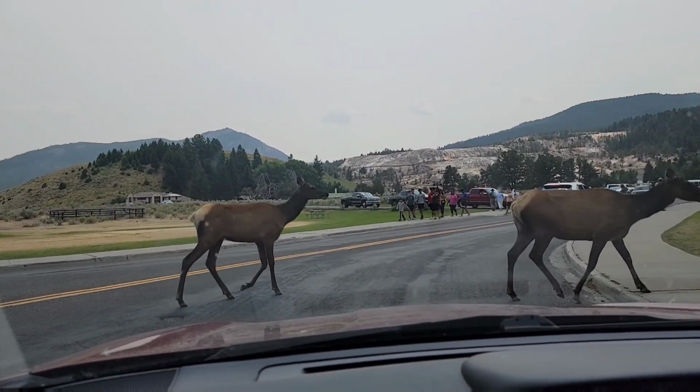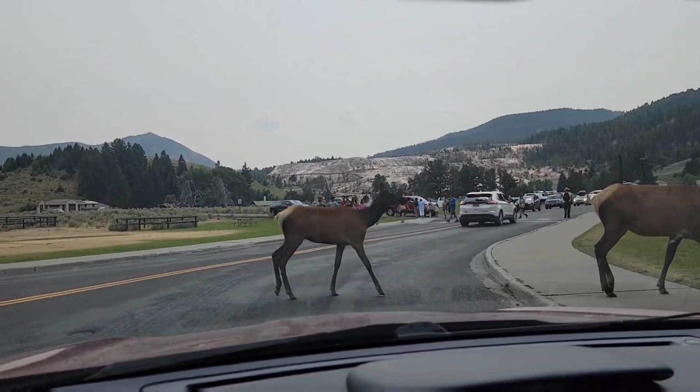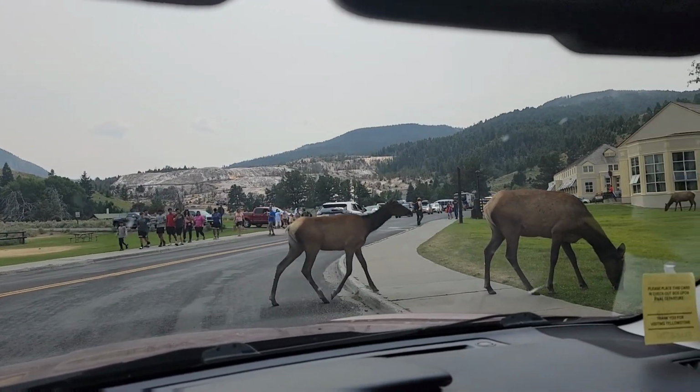I think these are all headed towards the northeastern part of the park, eventually getting to the Lamar Valley and driving through. I don't know if we're technically in it yet, but it looks like we're starting to get there.